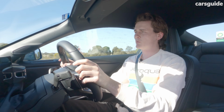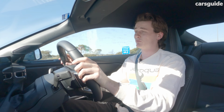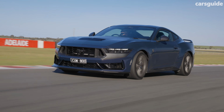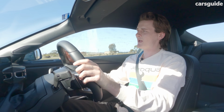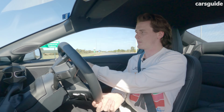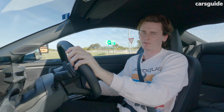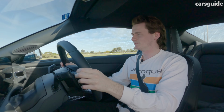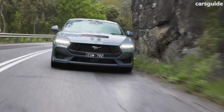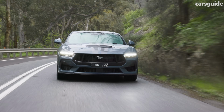Now we've driven a few permutations of the Mustang, actually all of them now, so from Ecoboost right up to the convertible and Dark Horse. This car is, I guess, your basic boulevard cruiser that we're in now. So you've got non-adaptive dampers, the basic passive items, and it's the 5-litre GT with a 10-speed auto. And the ride comfort is really good. It's nice and plush for what this kind of car is.